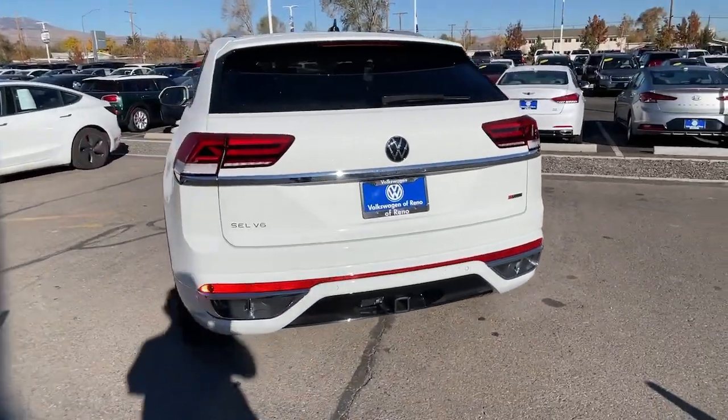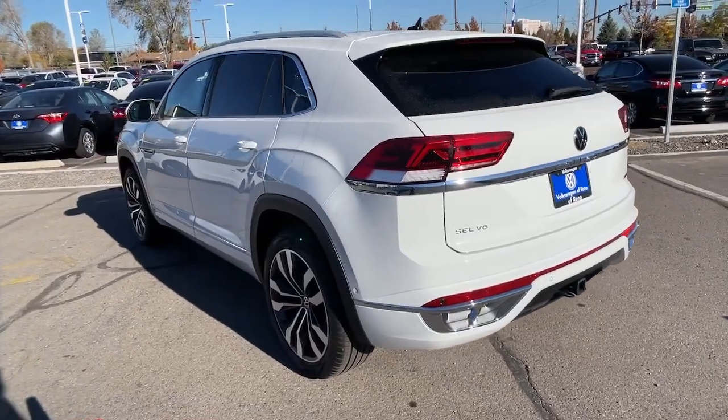Versatility meets standout style in this Atlas Cross Sport. See for yourself when you take it out for a test drive.